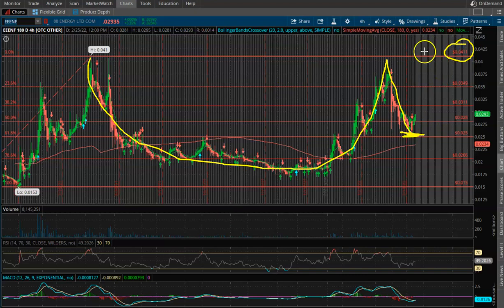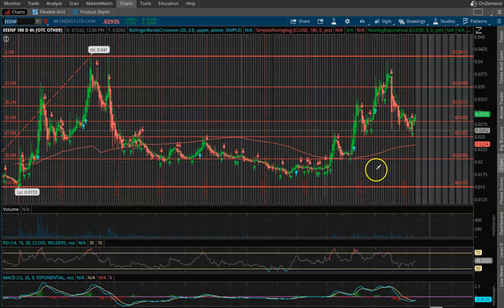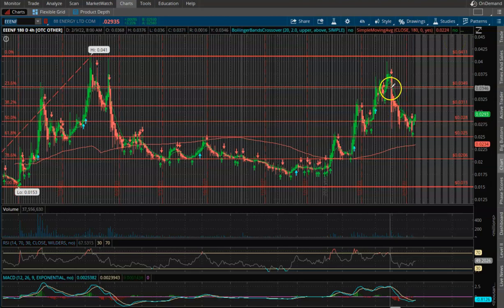So I expect us to push back forward and retest at least, minimum, this 4 cent mark here. Don't be scared to take profits at this point, because I think if we bust through that 4 cent mark, it'll fall back down unless we get some type of news on them spudding the new well. That might push it a little bit further than that.